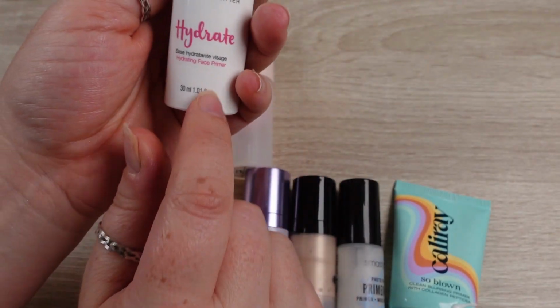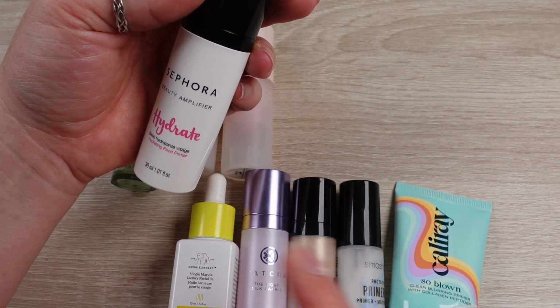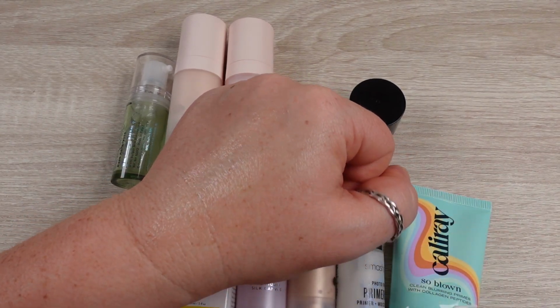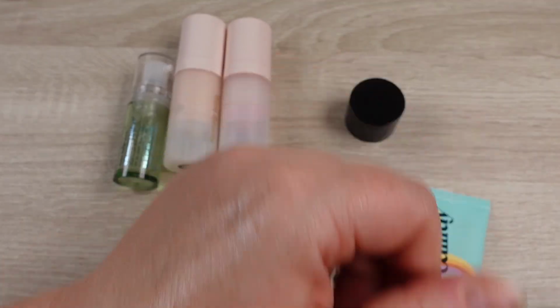I do like this one, for the same reason that I like the Glossier one. This is the Sephora Hydrating Primer. This one kind of reminds me of a drugstore one that I have. This is more gel-like than the one from Glossier, but it's still a very thin formula that really sinks into your skin and just gives you a boost of hydration.